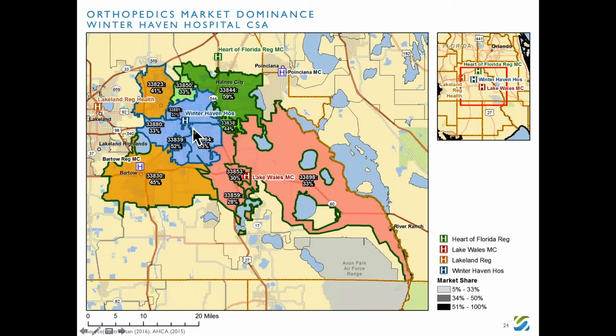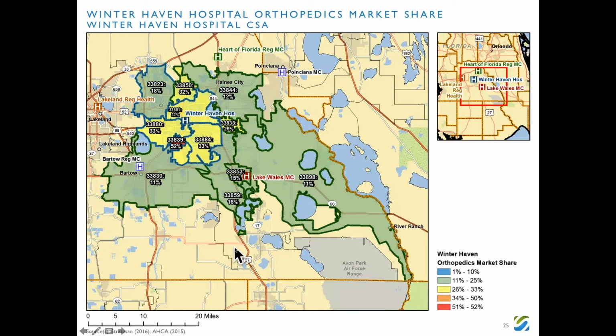We're also going to look at market dominance. This is going to be great for your executive team to see what zip codes are we winning and by how much. And so you can see the blue, we are the blue hospital. Winter Haven is going to be the blue hospital. And we can also see which other hospitals. The green is Heart of Florida. The gold is Lakeland Regional. Then we're going to also see our overall market share.